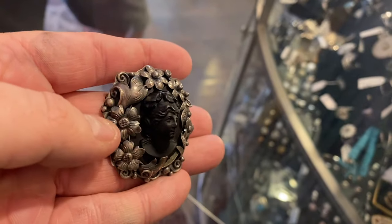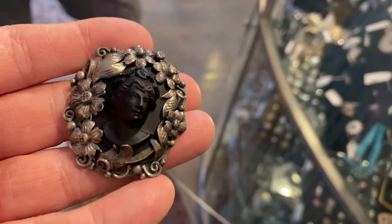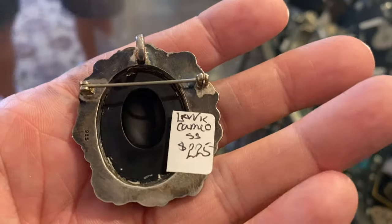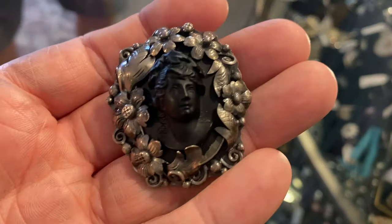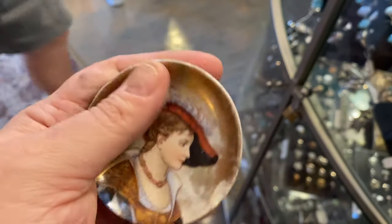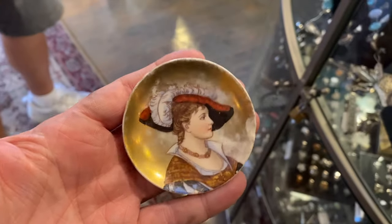Here are some finds I picked up in the case. This is out of my budget, but oh, I love that. Very, very beautiful. Felt like maybe vulcanite. Just lovely. Loved this miniature painted portrait. Again, it was just something nice to see.